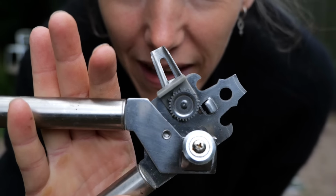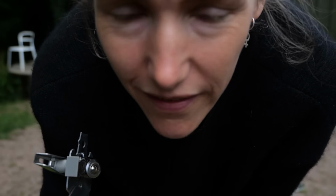Just realized this might be a handy tool. Tin can opener. Yeah, the metal is quite soft. See if it works.